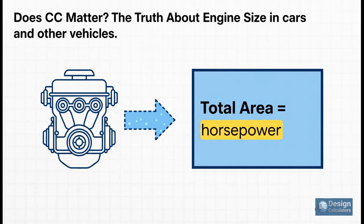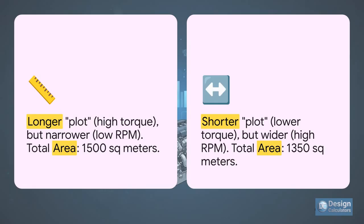I know, it can get a little confusing, so let's try a simple analogy. Just forget about engines for a second and imagine you're buying a plot of land. The most important thing about that land is its total area, right? Okay, so here's how that works with an engine. Think of torque as the length of the plot of land and the engine's speed, its RPM, as the width. So in this example, plot 1 is longer, it's got more torque. But plot 2 is a bit wider, it can rev higher. So which plot is actually bigger? Well, you can't tell just by looking at the length. You have to multiply them together to get the total area, and that total area is the horsepower.